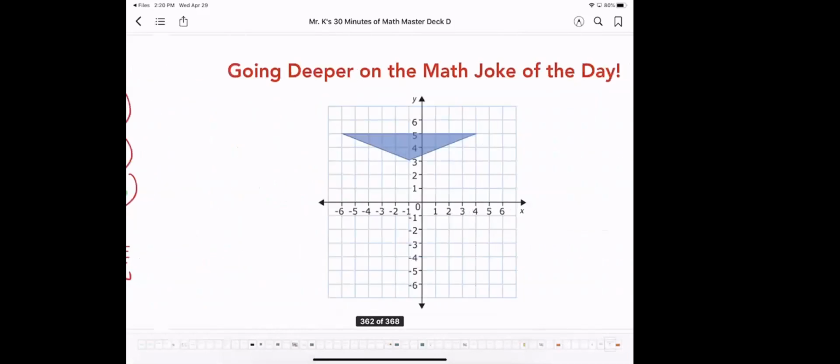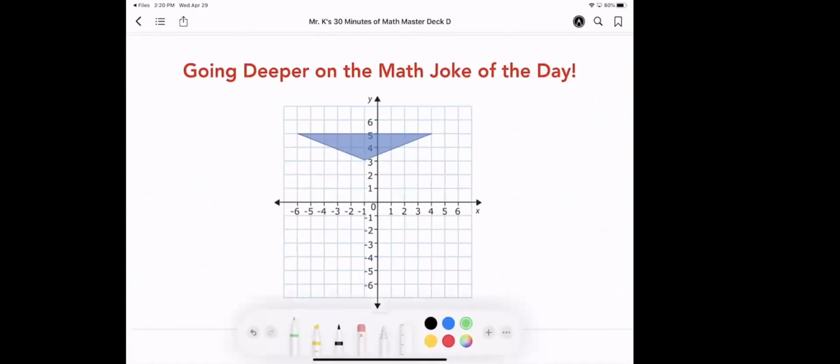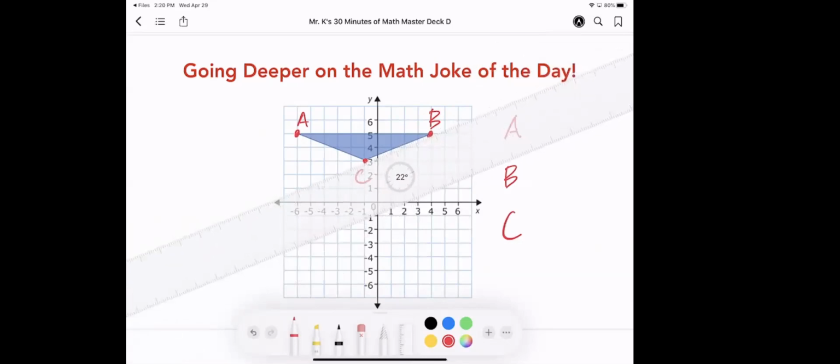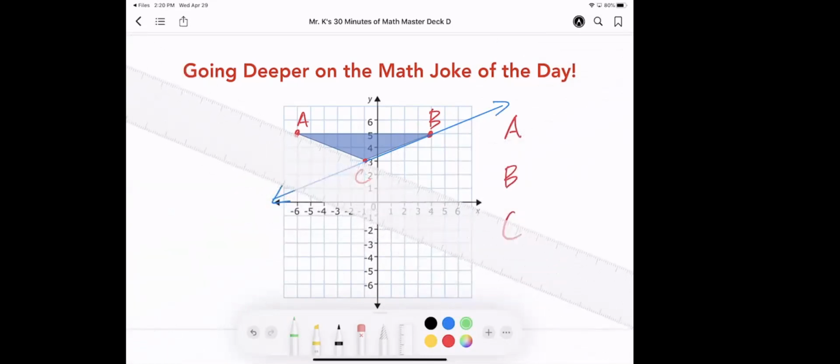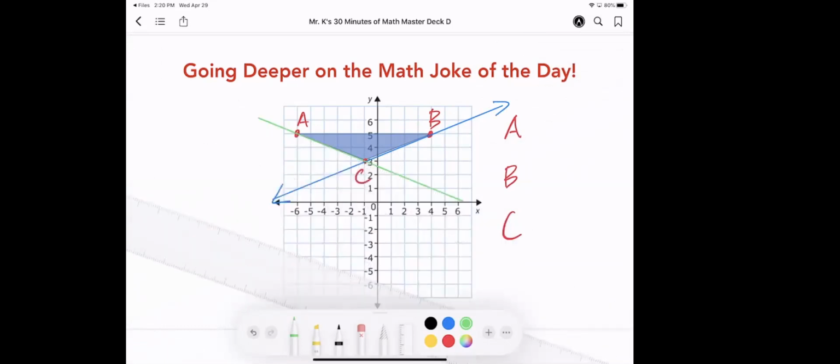Very cool. Let's try one more. We're gonna do the same idea. So let's call this one A, B, and this one C. Go ahead and figure out the coordinates for A, B, and C. And let's do this one as our blue line. And then we'll do this one as our green line. All right, I'll give you some music. Go ahead and take a second to work on that one.